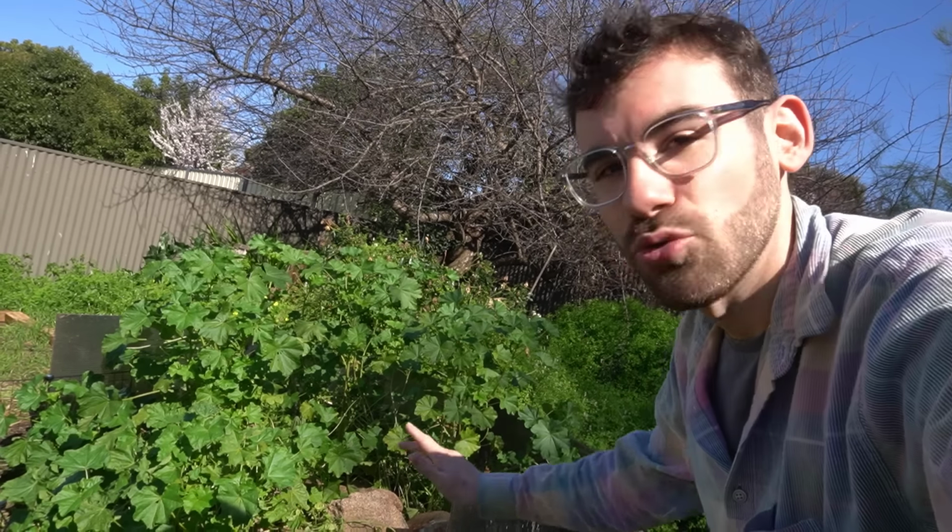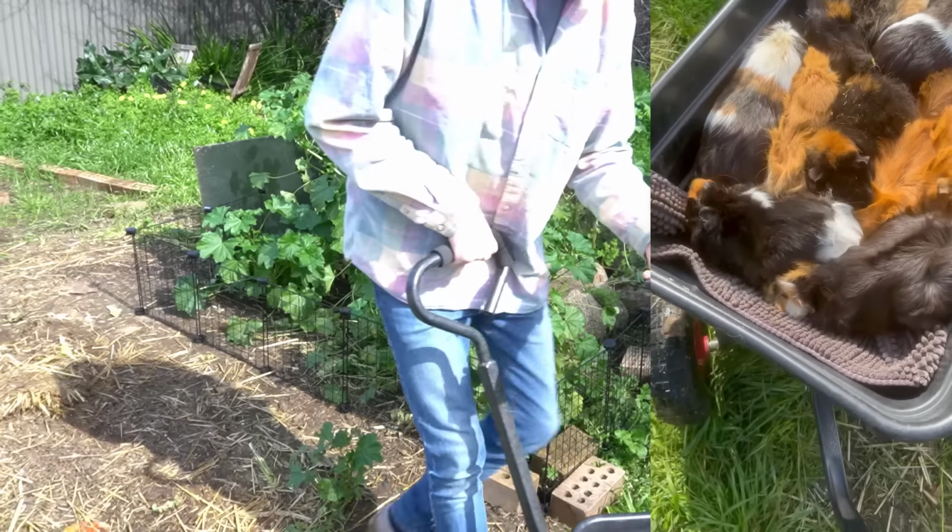Okay, so I'm now back for round 2 of my guinea pigs eating this big bush. They didn't completely eat it the first go around, so now they are getting another shot at it. And it is the morning time right now, and they haven't had their veggies for the day yet. They of course have their hay and their pellets, but the thing that they look forward to the most in the morning is vegetables. So they are as ravenous as they can be, so I think they are going to completely chew this bush down once and for all.